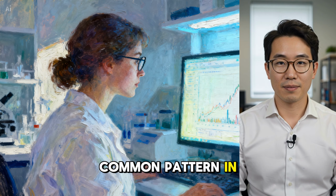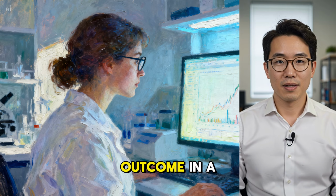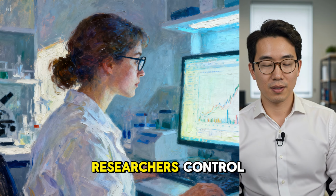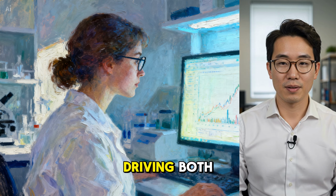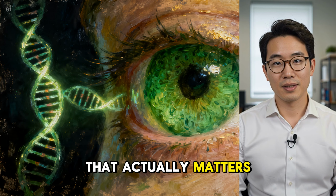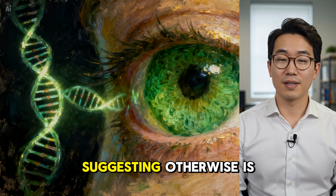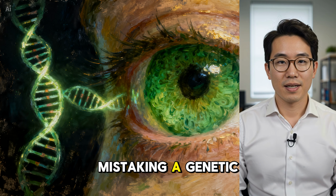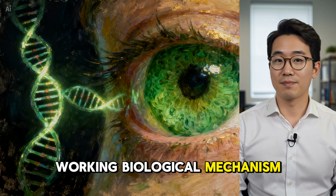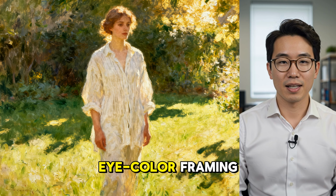This is a common pattern in population health research more broadly, where a trait that correlates strongly with an outcome in a simple comparison turns out to have no real effect at all once researchers control for the actual underlying variable driving both. Eye color is a visible marker riding alongside the trait that actually matters, not a hidden second switch controlling anything on its own, and any claim suggesting otherwise is mistaking a genetic coincidence of shared ancestry for a working biological mechanism.